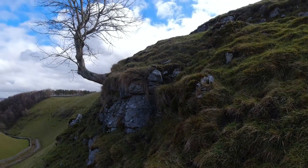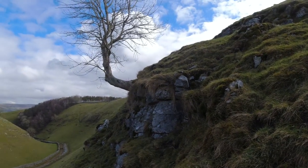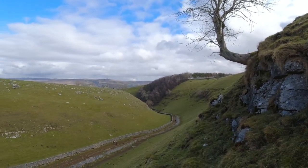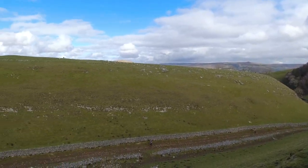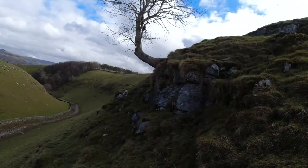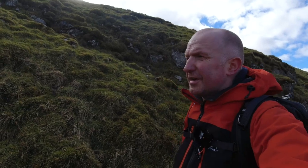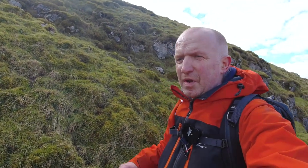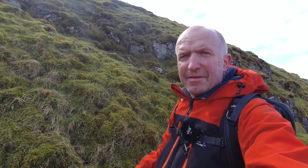Yeah, look at this tree, look. Just sticking out of the rock face there, overlooking Cavedale. Obviously we have come off the beaten track. Well, I have anyway. You know what I'm like with a tree, especially stuff like this. So I'm going to quickly take an image now, and then we're going to go a bit further back. We'll go a bit further down. I'm going to get the drone up for you.